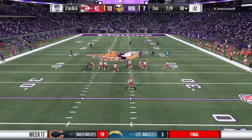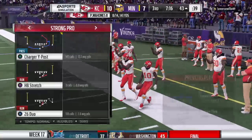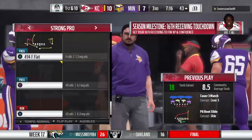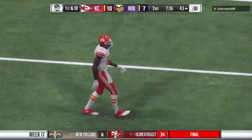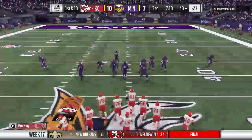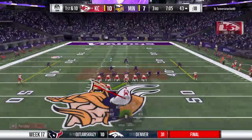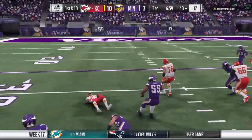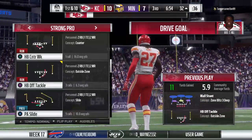Mahomes now to throw. And he finds a man on a crossing route. And out of bounds on the other side of midfield across the 45. Nice play for Kansas City, picking up the first 18 yards that time. Here's Hunt. And he gets this inside the 35-yard line. 11 more on that one and another first down.